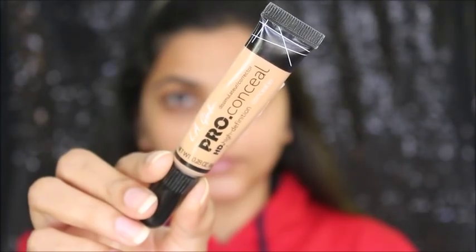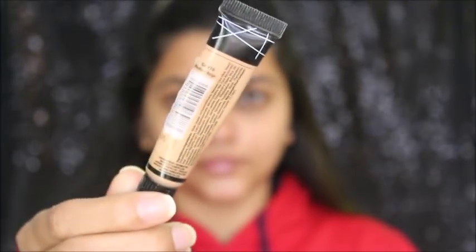like this. And then on top I'm using this concealer. So I'm not going to use any foundation, BB cream or anything. I'm just going to use this concealer in medium beige, and then I'm going to conceal my dark circles, blemishes and wherever it is needed. And then I'm using this beauty blender to blend the concealer.